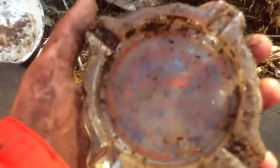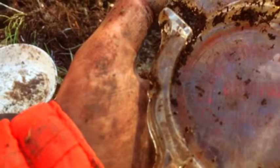So I'm probably going to keep this ashtray. It says Bordentown Banking Company, Bordentown, New Jersey. Now, sorry for dropping you there. I just need to wipe this off so I can get a, oh yeah. Bordentown Banking Company, complete banking service, Bordentown, New Jersey.